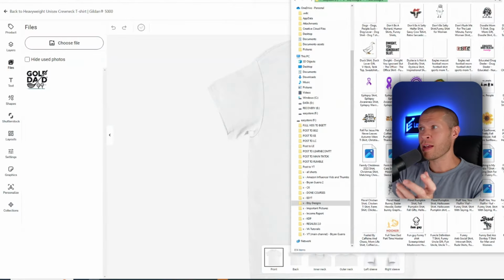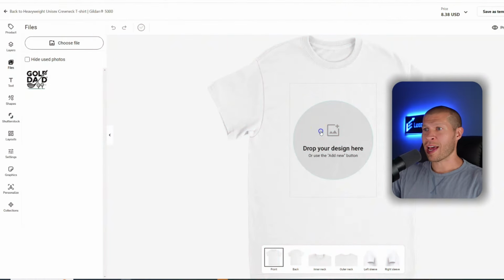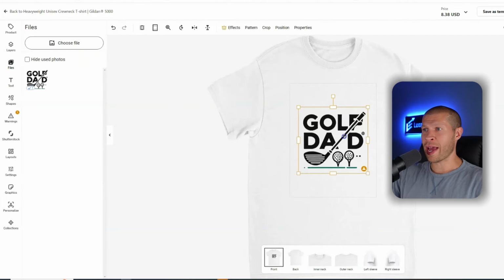It's so easy now. There's no excuses. It's never been this easy before with Vectorizer, with AI. You can do this in a few minutes per design, even less if you get good at it. And then a week from now, a month from now, you could have hundreds or thousands of designs up, all potentially earning sales for you while you sit back and do nothing and let Gelato do all the work for you. Game changer.